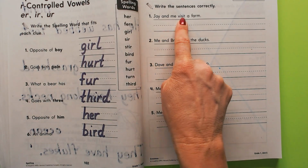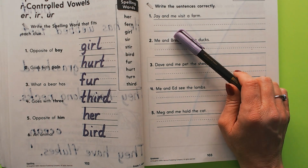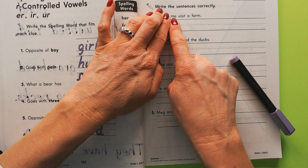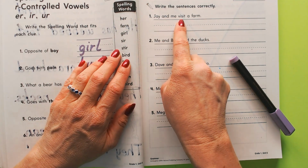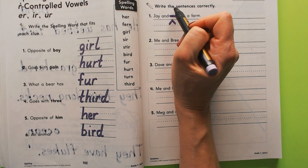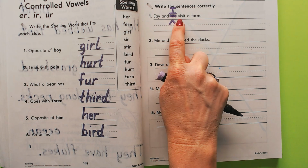Jay and me visit a farm. These are a little bit different because they have two people. It says to write the sentences correctly. We'll do what we do. It says Jay and me visit a farm. Let's see. If we took off Jay, would we ever say me visit a farm? No. Jay and I visit a farm. So all we're going to do is cross this out, put a little proofread mark, and write the word I. And if you do that, you don't have to write the whole sentence. Jay and I visit a farm.